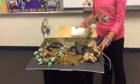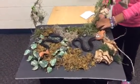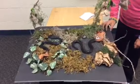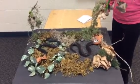And here's my project. We kind of glued Play-Doh in here. And my mom bought Play-Doh. Right there. And I told her to not buy Play-Doh. For some reason she did. And these things are made out of Play-Doh.